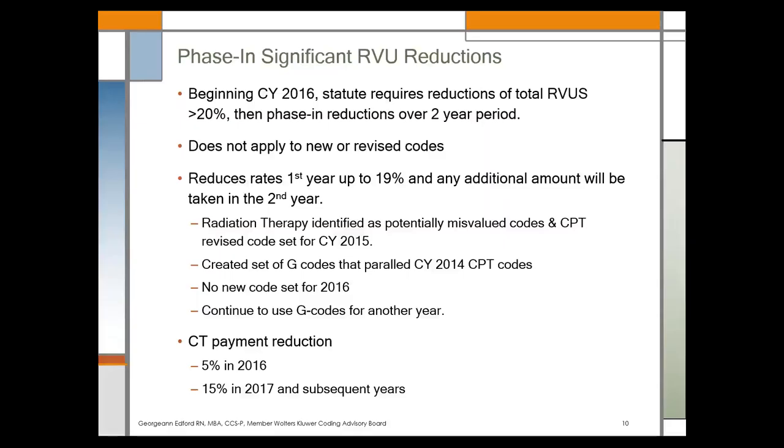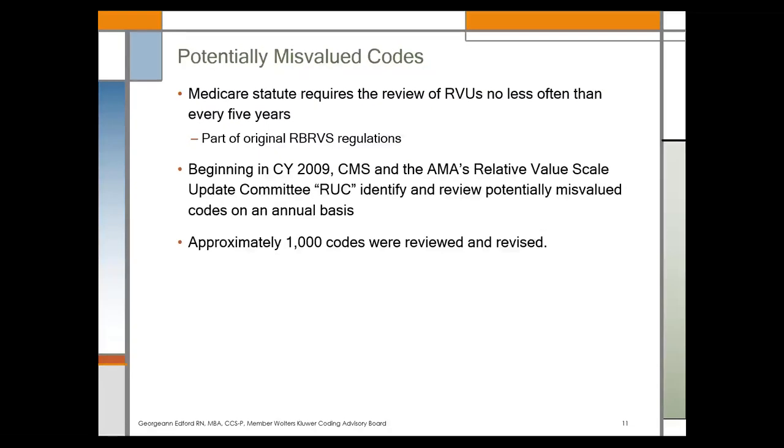The big thing in radiation oncology, even though there were new codes developed, is that they are still going to continue using the G codes predominantly, because I think that they want to collect a lot of information on cost and pricing. There are no new code sets for 2016, and they'll continue to use the G codes. CT services are being reduced by 5% in 2016 and 15% in 2017. There has, again, always been work on the misvalued codes, and over 1,000 codes were reviewed and revised this year.